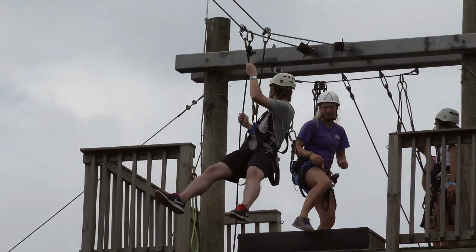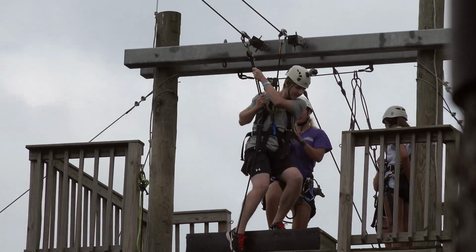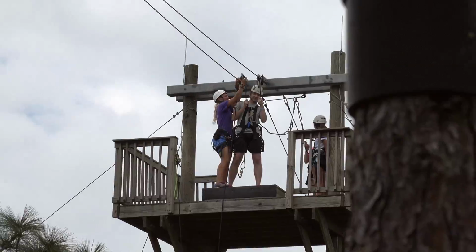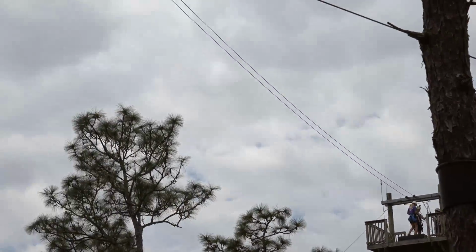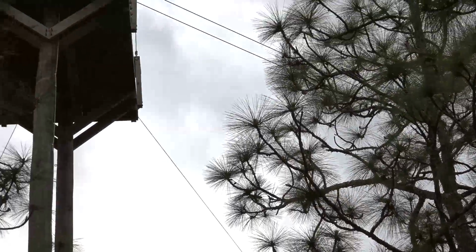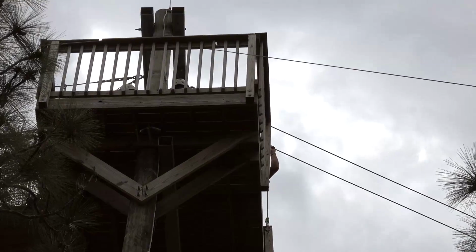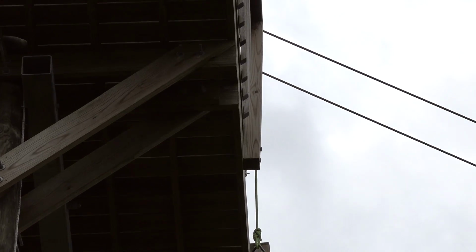Of course, everybody's having a ball, screaming and hollering. I'm surprised it's quite a safe operation. You notice they got twin lines, and the harness everybody wears has a big strap on the back, and then they got two rolling clips that they hang on the wires themselves.